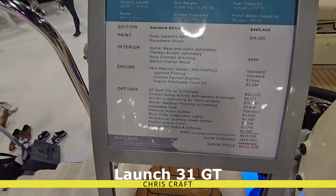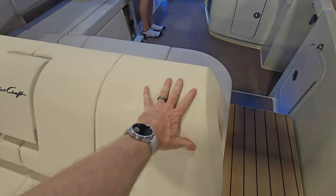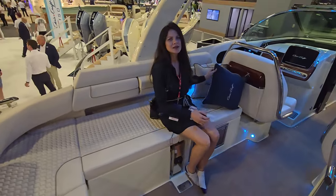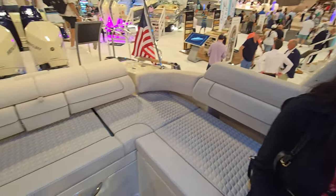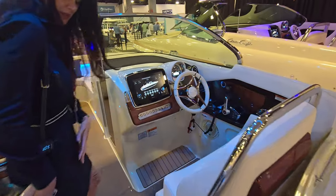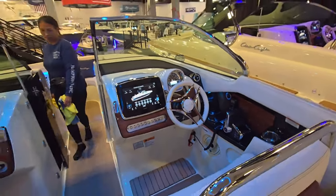All right, so we're at the Chris Craft venue. This is the Launch 31 GT. It's not like any other boat that you will see on the market. The stitching, the quality, the fabric is second to none. Even these nice, cute pillows. It's beautiful. And this is the right size for the pilot, and the first mate. The beautiful size, woodwork, comfy, traditional Chris Craft lines. Wow, gorgeous.